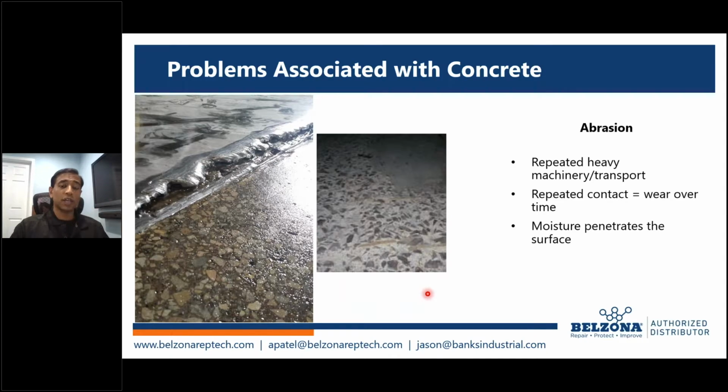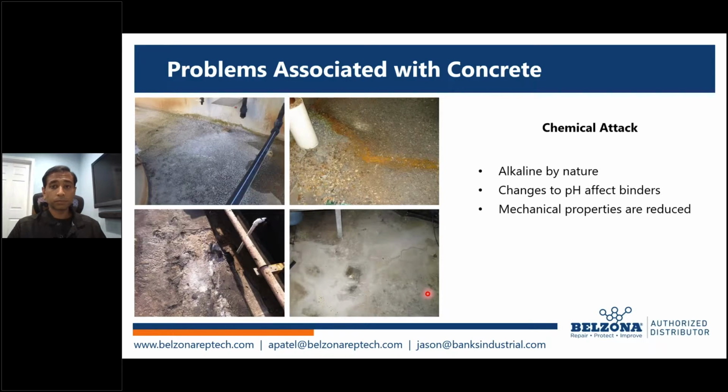Moisture starts penetrating, you get the issue of carbonization, freeze-thaw, everything we talked about earlier. Chemical attacks. Concrete is alkaline by nature. We talked about this before, you have limestone, that sort of material, so it's very alkaline. And when you take something that's very alkaline and there's a chemical that is very acidic, guess what? Not a good combination at all. You want to avoid that at all costs.